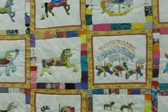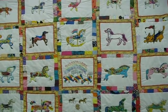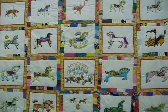One of these days, I would like to embroider every horse that's ever appeared in these Carousel News and Trader line drawings. This is the Magical Journeys quilt. This was a work in progress last time I was here. It was on the table.